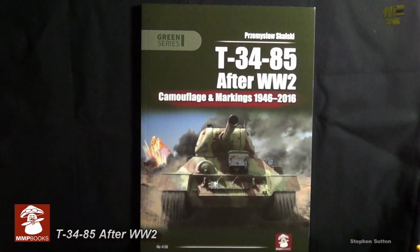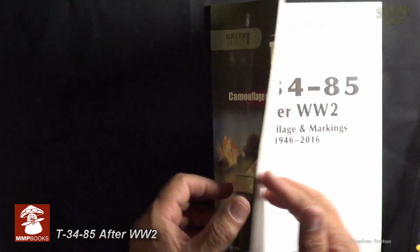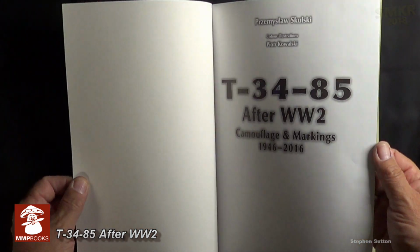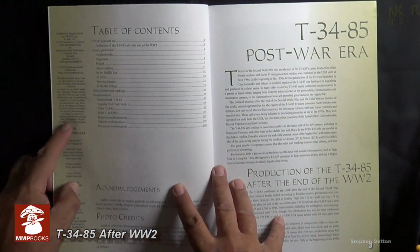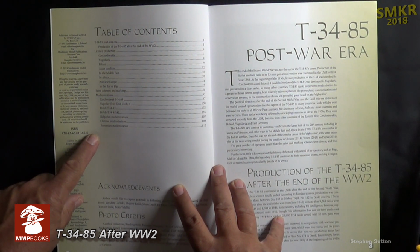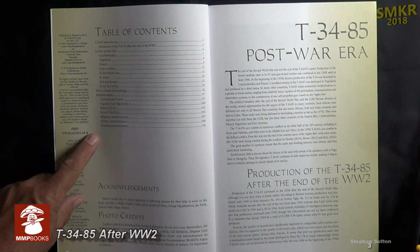I'd like to say that I would highly recommend it because it's the only book out there that happens to show all these Cold War, after the Cold War era tanks. There are 40 especially commissioned color profiles within this book, and there's over 150 black and white and color photographs, many never published before. You can pick this book up at mmpbooks.biz.